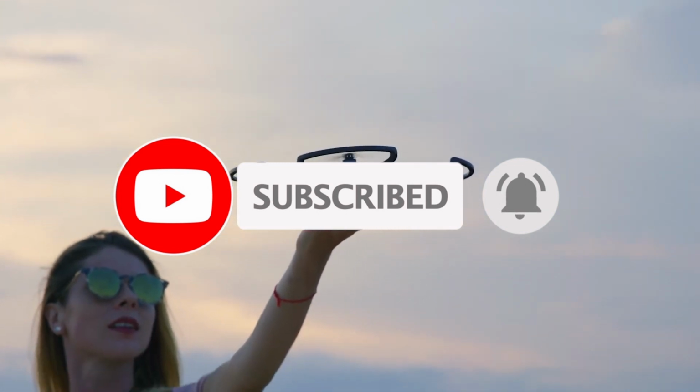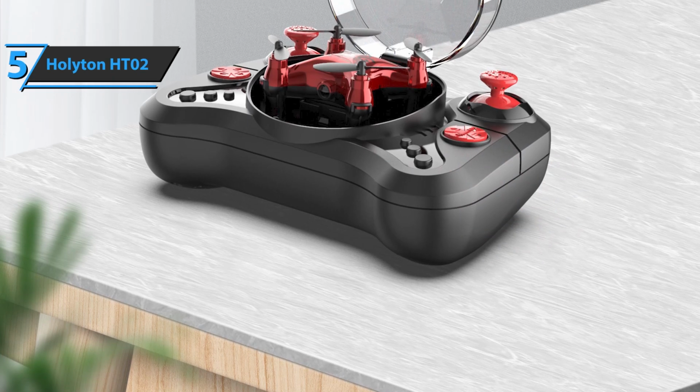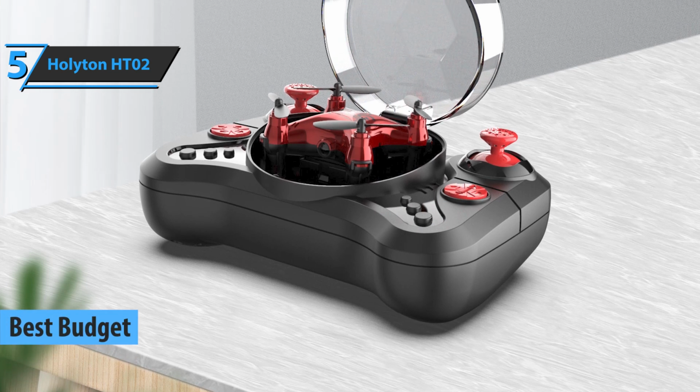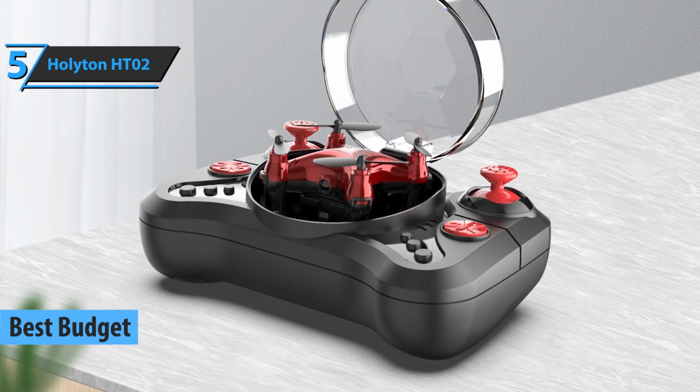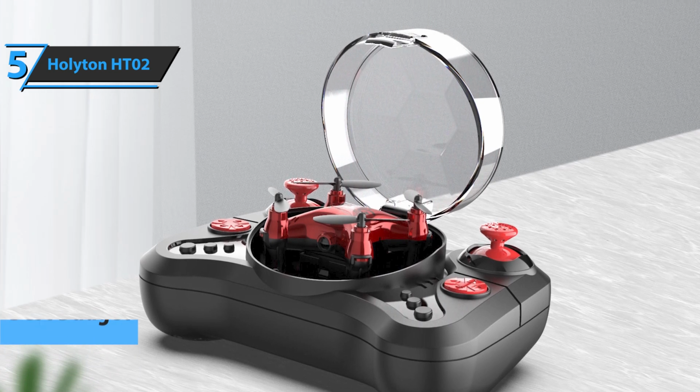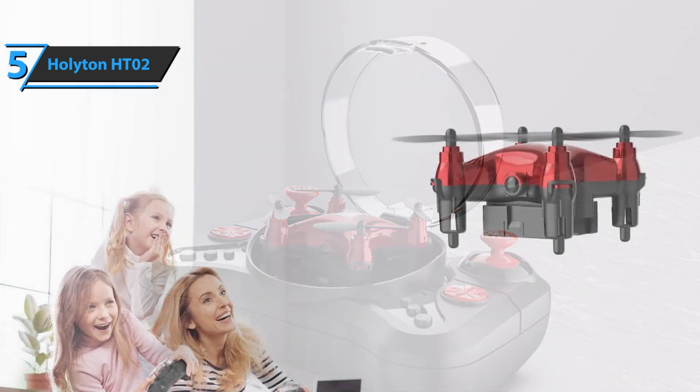Now let's get started. We'll kick things off with the Holyton HT02. Also known as the best budget mini drone available on the market in 2021. This model is so small that it'll fit in the palm of younger children. It has propeller guards on board, so it's protected from falls and bumps.